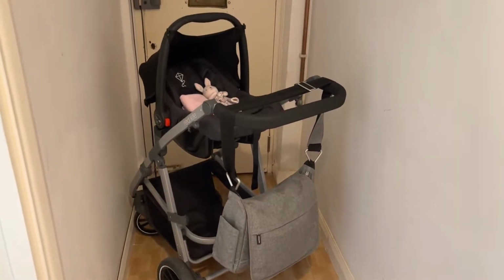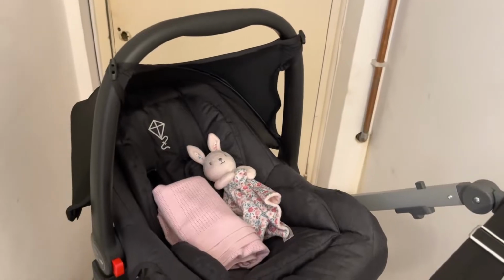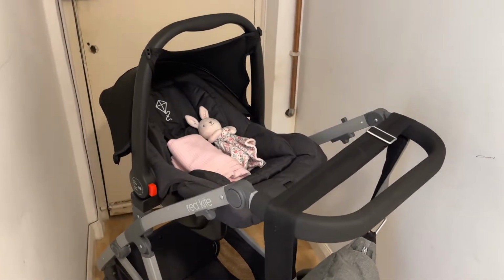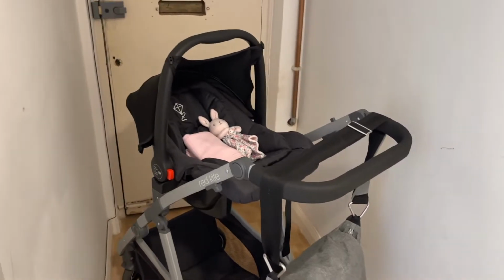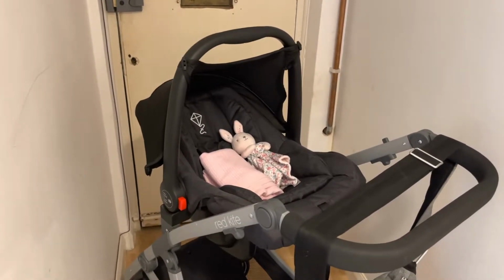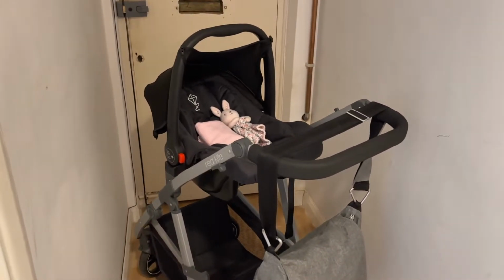Right now, Zia's obviously not in there because I don't want to show her, but this has got the newborn car seat attached onto it. If we're taking her out and it's less than 2 hours, she's going to be in there. Then we take her out on this, because you know these car seats are not really comfortable. Babies are not really supposed to be in there for longer than 2 hours without a break in between. So if we're going for a walk, or if I'm just going around the corner, I'll just pop her in there. It's so much easier.